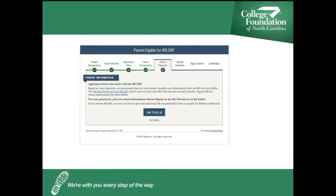I encourage families to try to avoid that verification process because it is essentially another step or hurdle we have to jump through, because in an effort to solve that problem, we have to provide the college or the federal government with a copy of our IRS tax transcript from the calendar year 2020. So let's just try to avoid that verification step and link to the IRS. It'll just make this whole process a lot easier and a lot quicker.